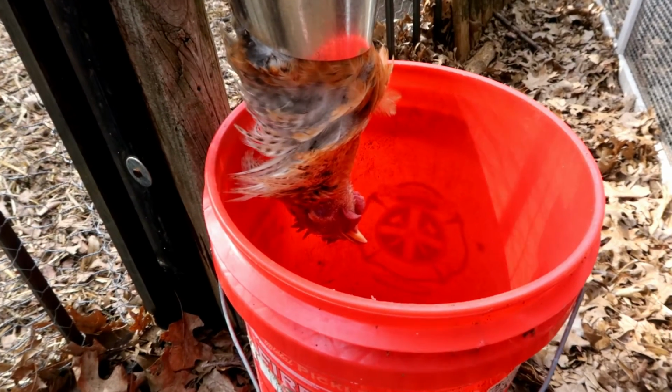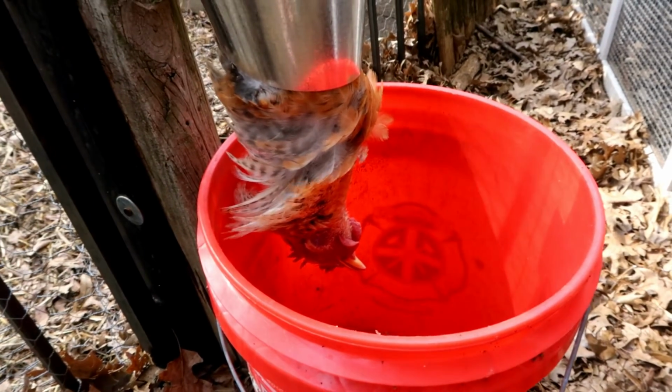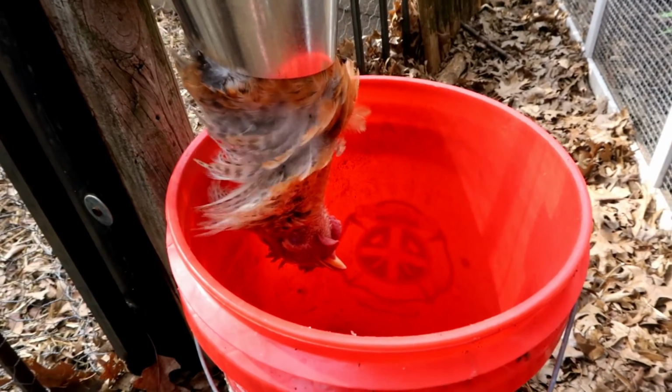YouTube doesn't like me to show these things, but I just hung the chicken upside down, put it in the cone, and just slit its throat and let it bleed out.